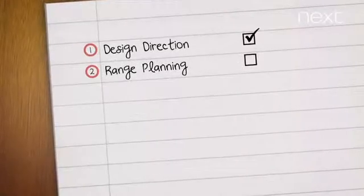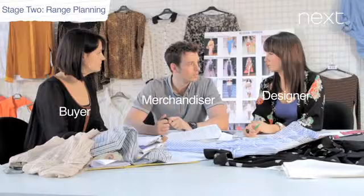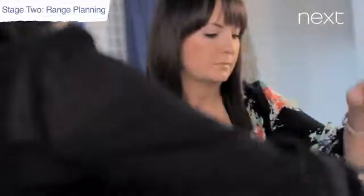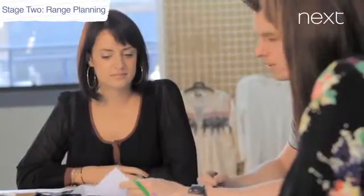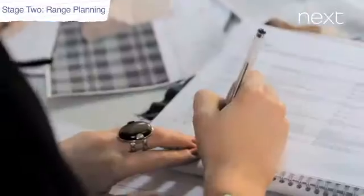After design direction, the next stage is the range planning meeting, where the merchandiser, buyer and designer come together to start planning their range for the forthcoming season. All of us have a really important part to play. The buyer will help provide the direction for the range by looking at how to convert the design information into a range that's appropriate for our customer.